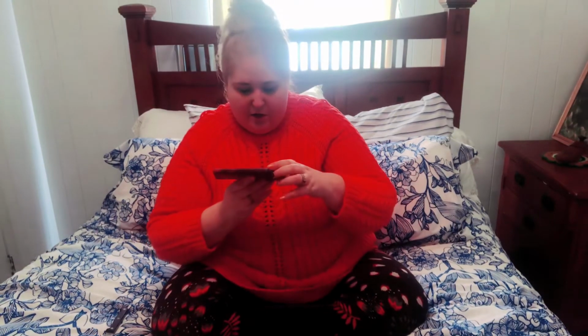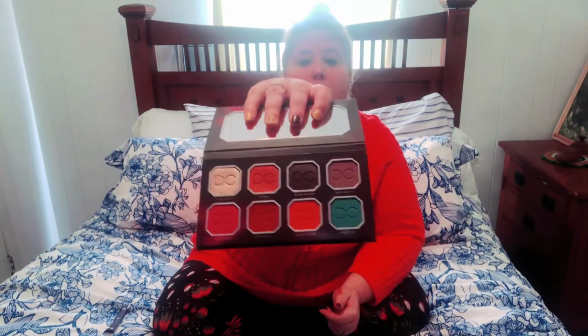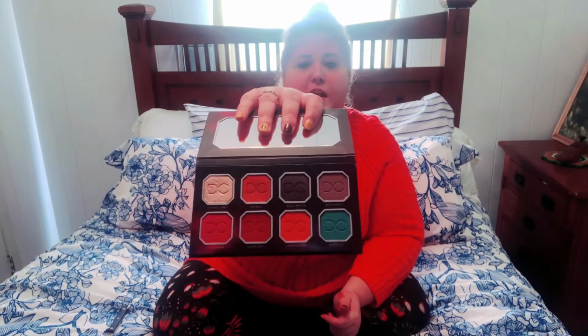Okay, last but not least, we have a palette this week, or month, this month. Wouldn't it be nice if it was every week? Okay, so there it is. Celestial Thunder by Dominique Cosmetics. Oh, dear Lord, you guys. Look, look, look at all the shiny goodness. Holy piddle, I love this.